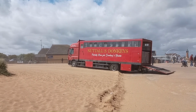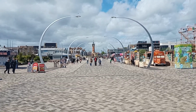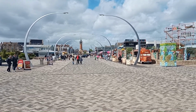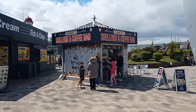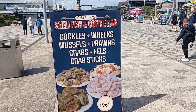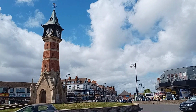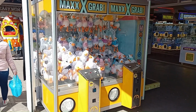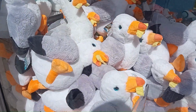Donkeys again, as you do when in Skegness. You can see the classic clock tower right at the end of the main drag. And also there's a couple of shellfish places, which was nice to see. Even some places selling whelks, which is something I don't think you really ever see anymore. Cockles and mussels, yes, but whelks, not so much. You can see the marine boat bar in the distance. Oh, and of course, why not get yourself a seagull that's stolen chips as a cuddly toy.